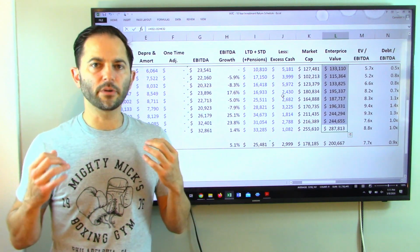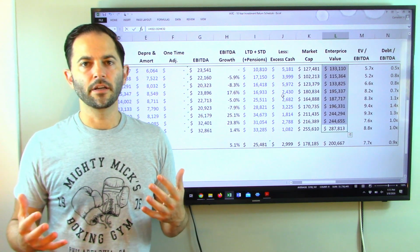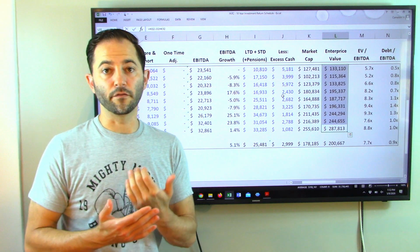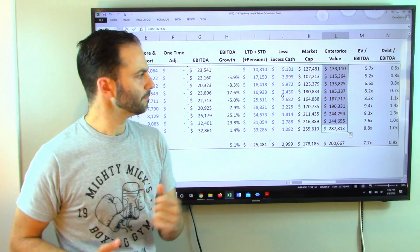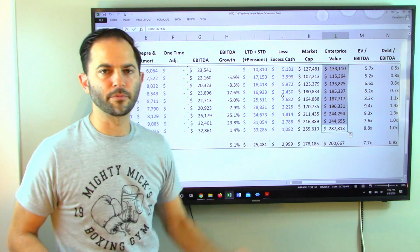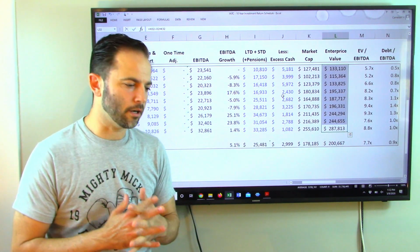And when we value a company, we think of it as buying the entire business, right? That's the best way to get a value because we're not driven on pricing, we're looking at value. Value comes to the enterprise. Enterprise value went from $133 billion up to $287 billion, a quarter of a trillion, I like to call it.